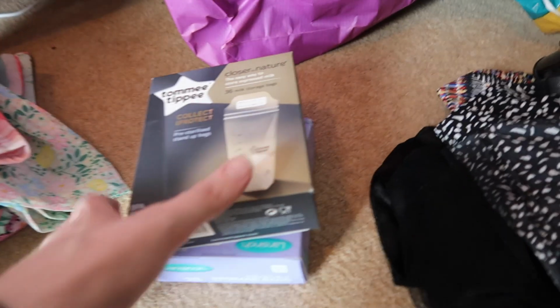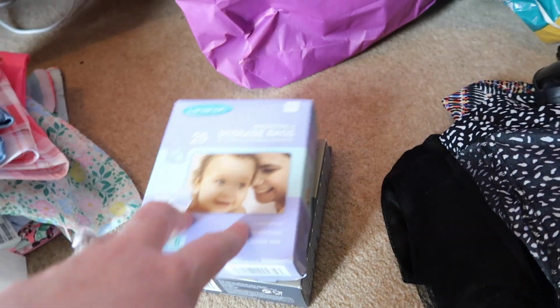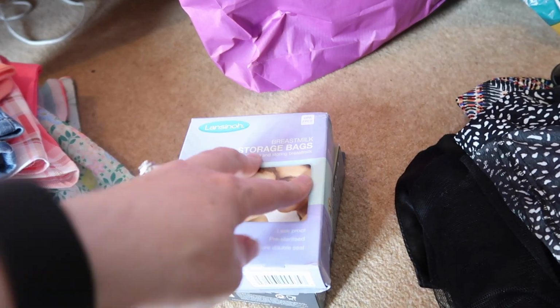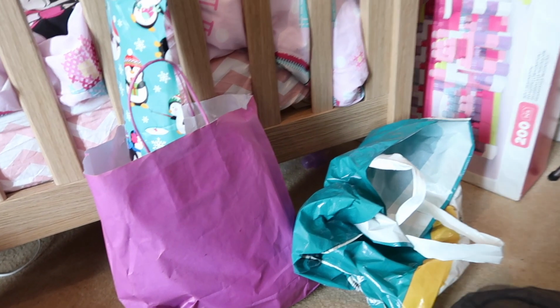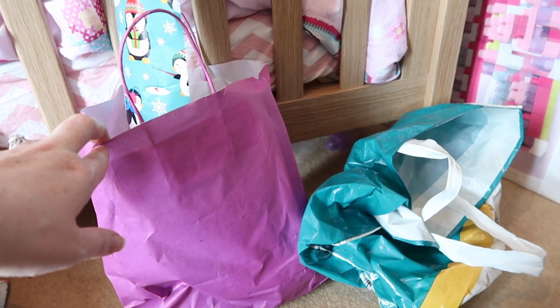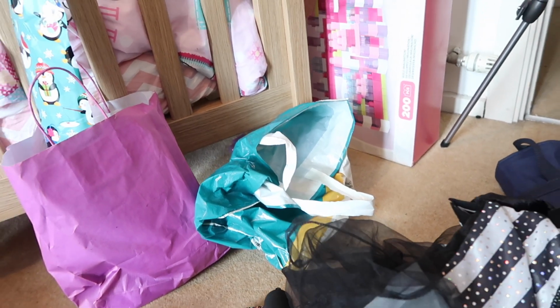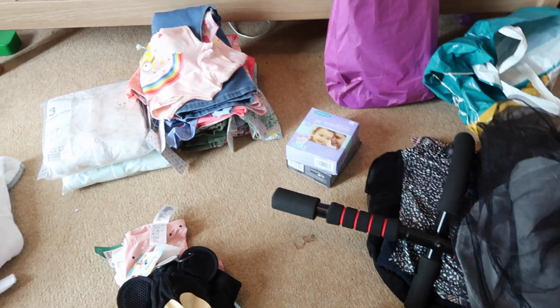And then we have these two, which are breast milk storage bags, and I'll keep these for whenever baby two comes along. I'll keep these, put them in storage. And then back here we just have some rubbish. In here it's just everything that can be recycled, and then in there is stuff that can't be recycled, has to go to general waste. And that is pretty much everything that came out of that.